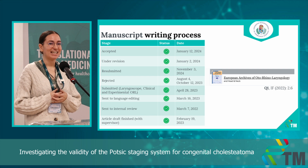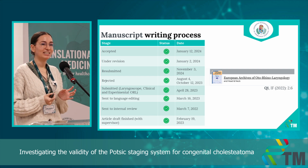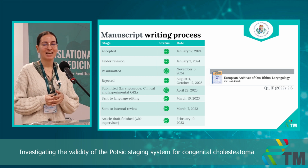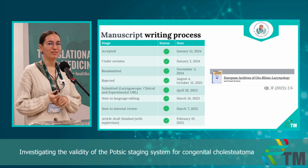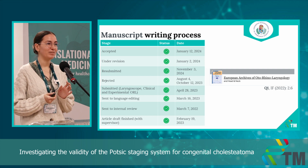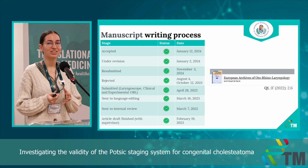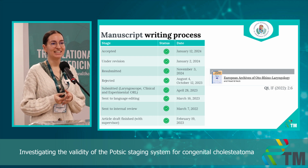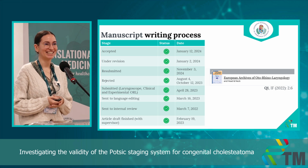I'm very glad to say that a few days ago, this manuscript was accepted in one of the best European ENT journals. And also on LinkedIn, we have been contacted by one of the members of the International Pediatric Otolaryngology group, who contributed as a first author in the recommendation for managing congenital cholesteatoma, with an intent to cite us in one of their upcoming works. So we are very excited.